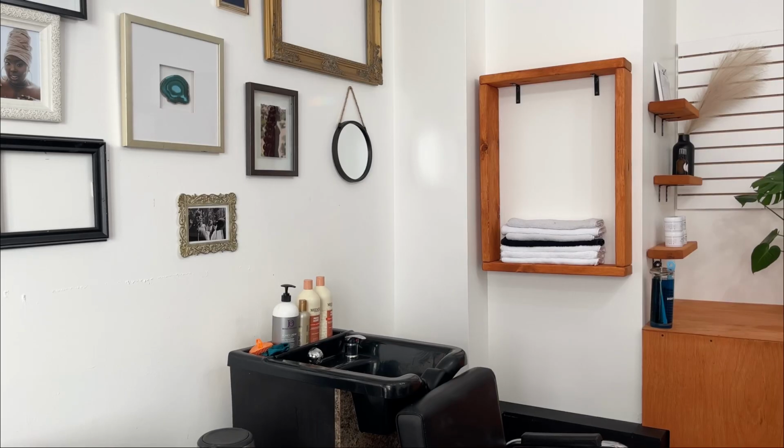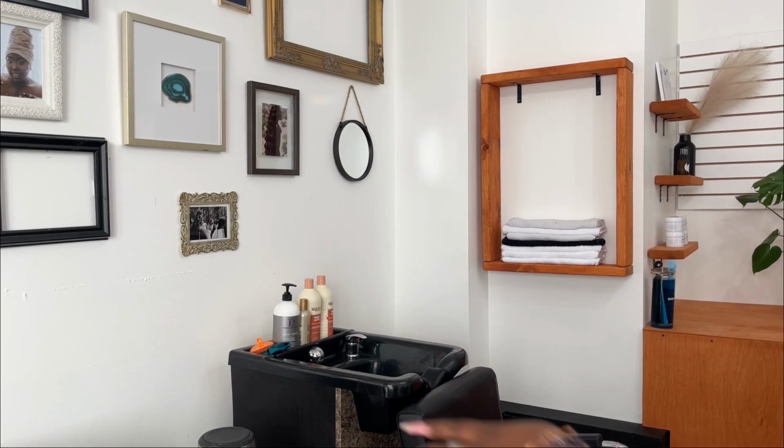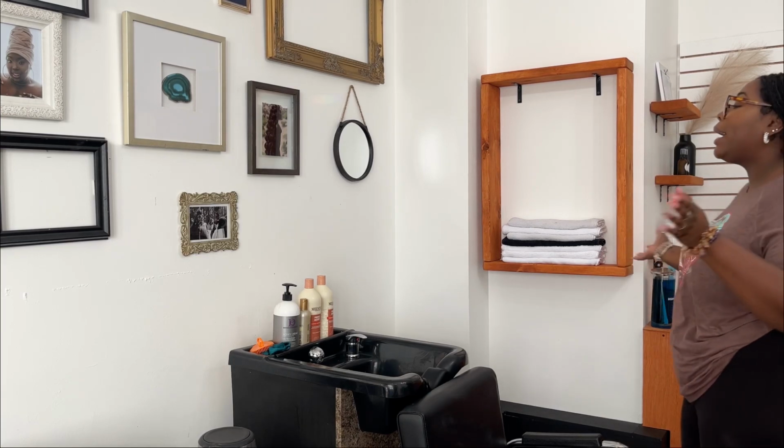But yeah. So then we get to the shampoo area. The shampoo bowl was a part of the space. When I got the space, it was actually two. Where that black chair is sitting, that's actually where the second one was. But again, it's just me. I don't need that. It took up more space, honestly, than I needed it to. So I had to remove it.